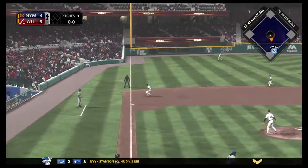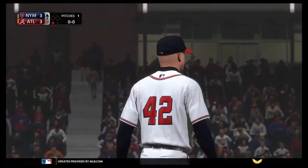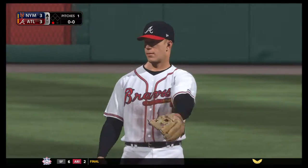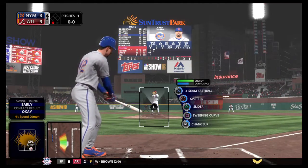Hit hard to third. Solarte fields it cleanly. And the 5th inning will start with a ground out, 1 away. And with 1 away, today, of course, Jackie Robinson Day around Major League Baseball. We had a nice ceremony before the game in honor of number 42 as his legacy lives on to this day.